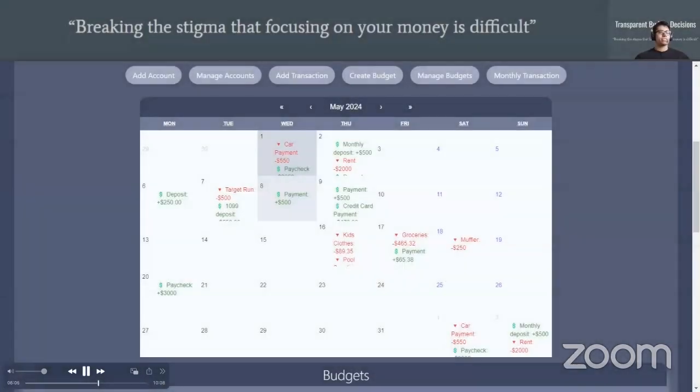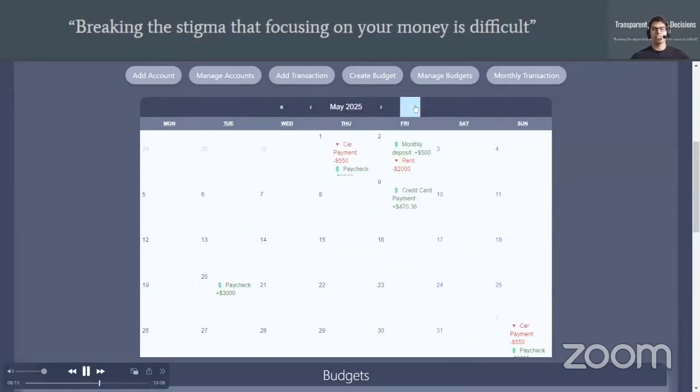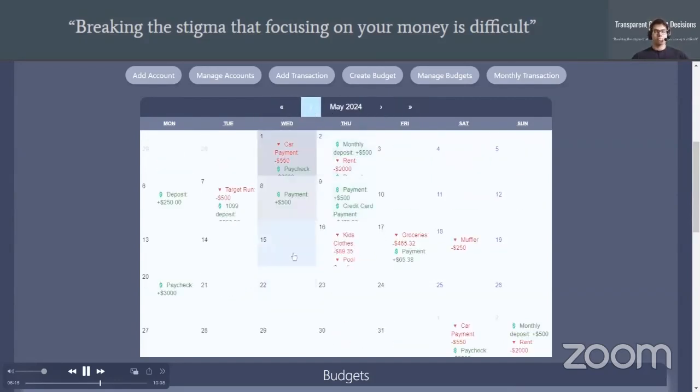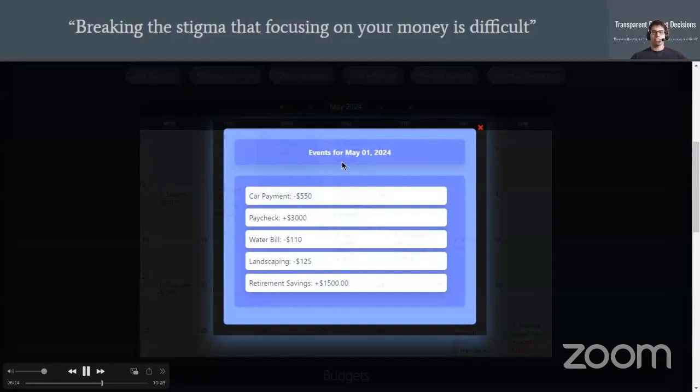Hello, my name is George, and I'm going to be going over the interactive calendar and line charts. As you can see right now, we have our calendar right here, in which you can change the years and the months. And everything's color-coded depending on whether it's a deposit or withdrawal. So let's go ahead and click on May 1st. Right now we get a little window that displays the date, the transaction name, and transaction amount.